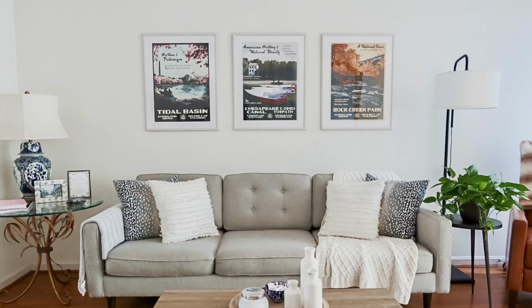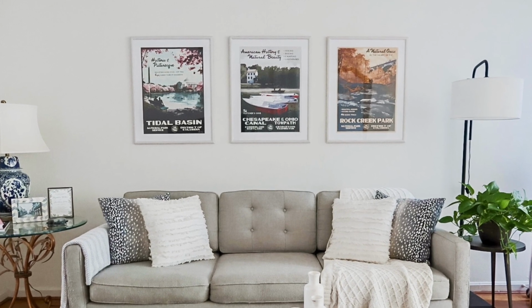Okay, so the way that I have this list organized is by project or room that the item is for. So we're gonna start with the first project that's on my mind, which is updating the area above our sofa. We currently have these 3 large frames with some vintage looking posters, which looked great. They did their job up until now, but I'm starting to get a little over them.